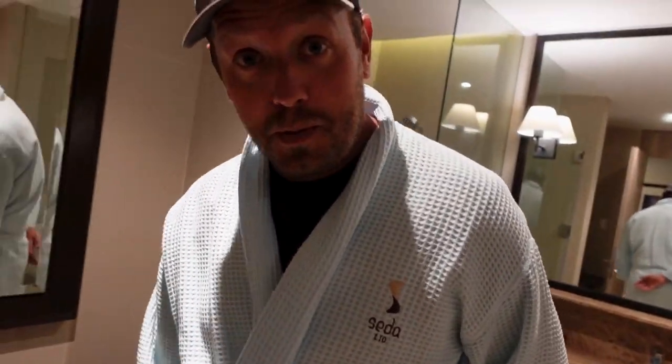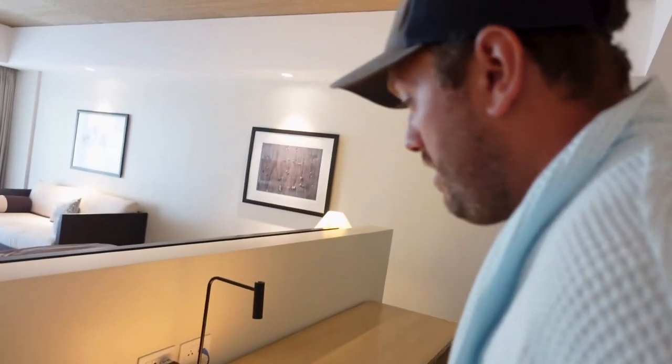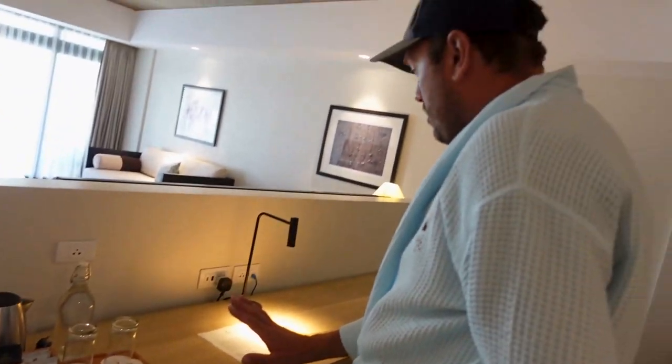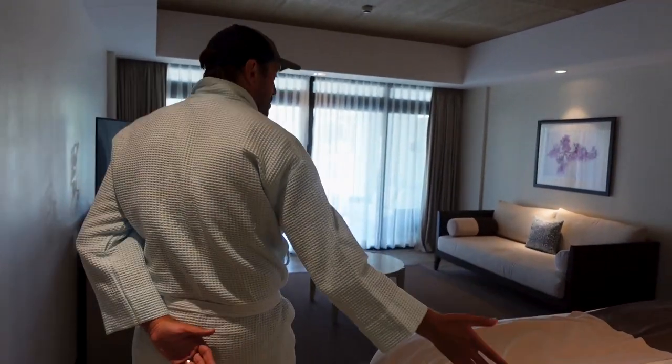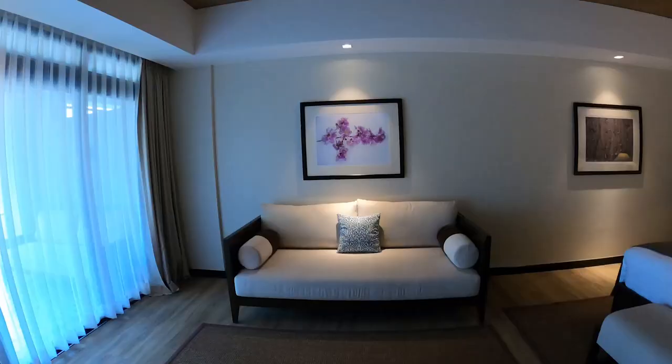Some scales. I won't be using those. Plenty of storage here. Very nice. Little coffee station. Always appreciated. Look at yeah, well, we've seen the bed. Just tested that out. This is probably where Hayes is gonna sleep.